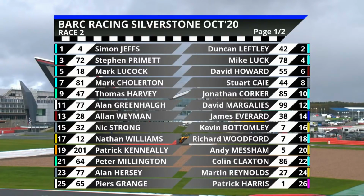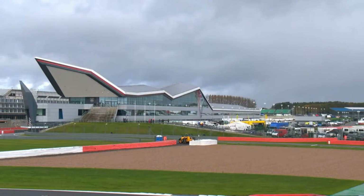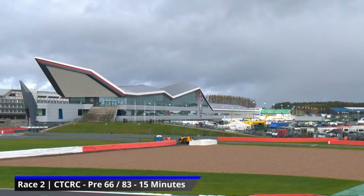Cars, I think, are about to make their way out from the assembly area, and they will be up to the grid very shortly indeed for this 15-minute race. So almost time to go racing on the Silverstone International Circuit.